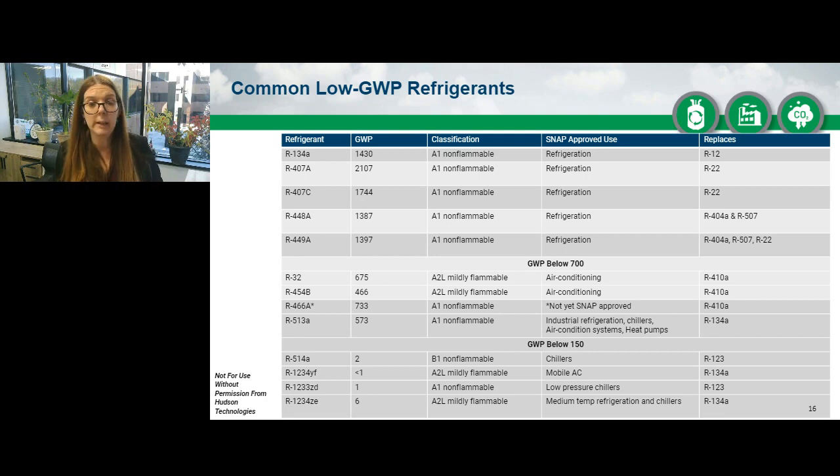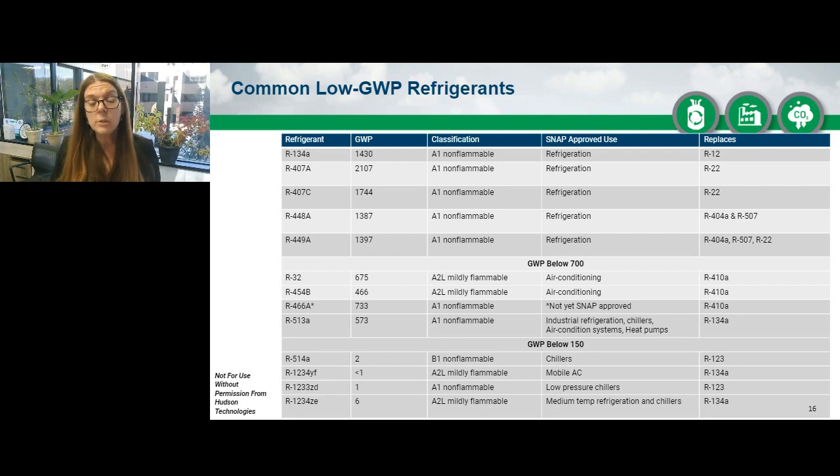Then the next bracket is, in looking out further at state-based regulations, some states are starting to look at what if the GWP limit in refrigerant equipment and HVAC equipment was 150 or less. So these refrigerants meet that criteria as well. And as we look further out at different state levels, this is something that we're keeping an eye on for regulation over the next few years.